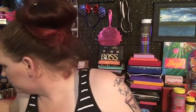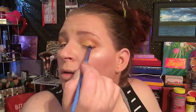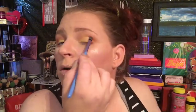Oh, the gold is beautiful. I do want to go in though with a more precise fluffy brush per se and kind of deepen up that orange on the outside. Just like so. Like that. Bring it up. Ooh.